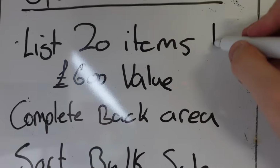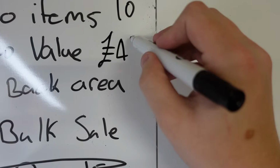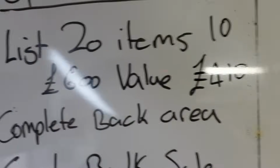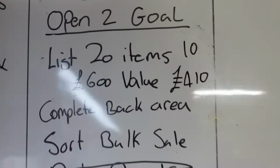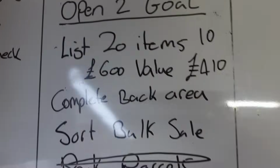So far, we have done 10 at a value of £410. So we're really close to that 600, but we do need 10 more items to crack on with. We are progressing nicely. I've listed 10 more items, just some lower end video games from the £5 to £15 mark, just to get us to that 20 and the £600. The next goal at hand is to clean up the back area and sort the sold stock.